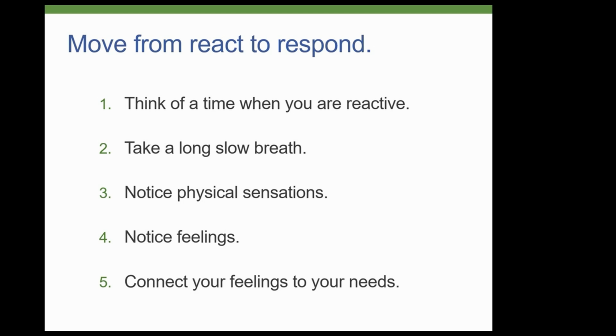Now that you can picture yourself having that reactive response, take a long, slow breath. Think about taking a pause in this moment of this reaction. Notice any physical sensations you were having. Were your fists clenched? Were your shoulders tight? Was your stomach queasy? What nonverbal cues were you sending out in this moment?